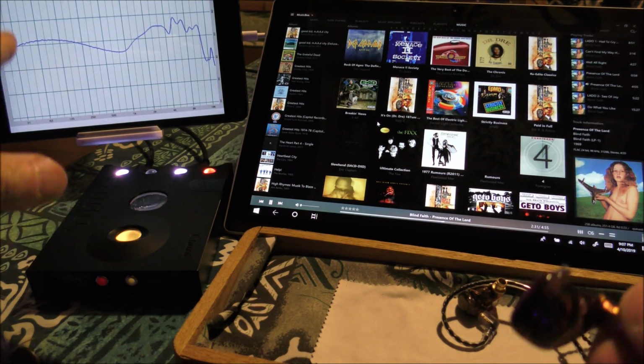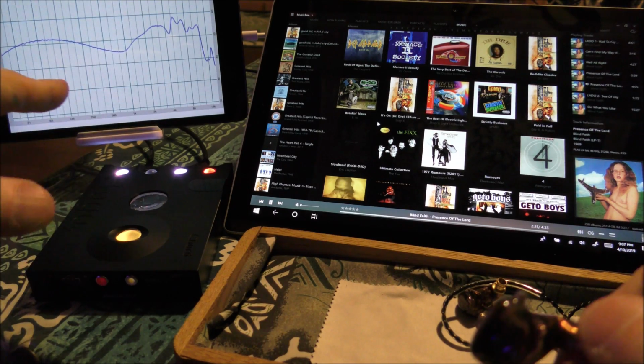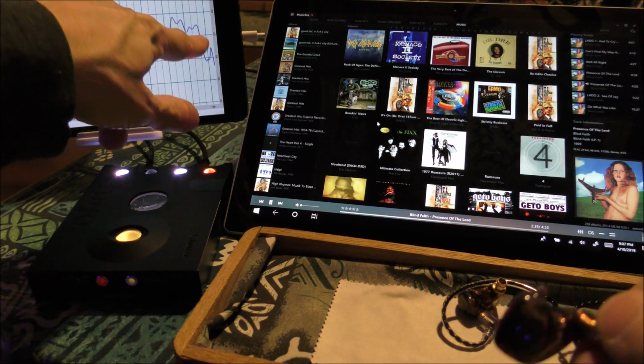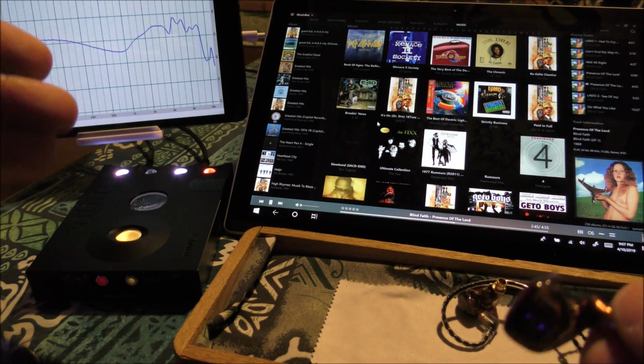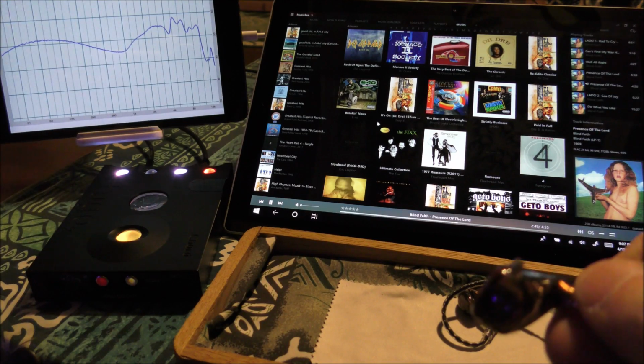If you look at the graph, you're basically looking at a Harman-esque type curve, blah blah blah. You guys have heard this 100 times, with a couple notches in it. So if you were to just draw a hill there, you'd have a notch here, and then it falls off just before 8. The amount of offensive treble is minimal. The bass is relative to the mids very good.